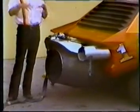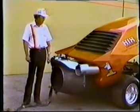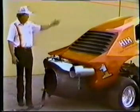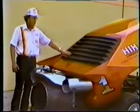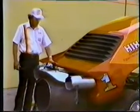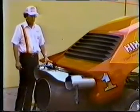It doesn't have any transmission or differential like a standard street car does that turns the tires to make it move. At the very high speeds that this vehicle runs, the airflow over the body is very important. We've installed these louvers to help break up the airflow over the back of the car so it doesn't try to lift the vehicle at very high speed. This spoiler also creates a downforce at speeds over 150 miles an hour.